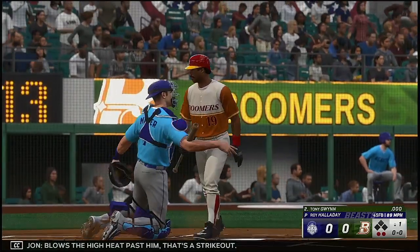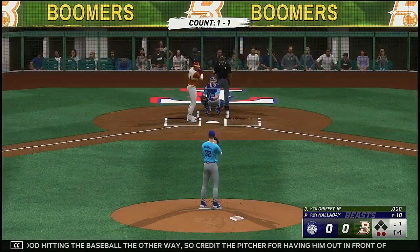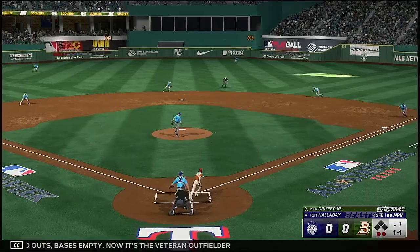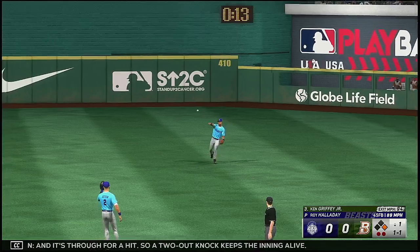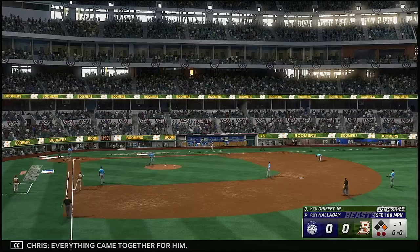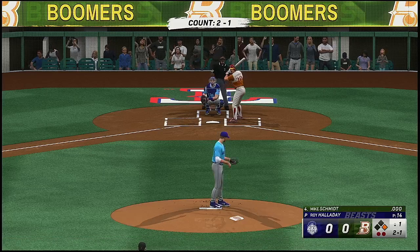Blows the high heat past him. That's a strikeout. He's really good hitting the baseball the other way. So credit the pitcher for having him out in front of that pitch. Clearly he had him fooled. Two outs, bases empty. Now it's the veteran outfielder, Ken Griffey Jr. And it's through for a hit. So a two-out knock keeps the inning alive. Everything came together for him. Just kept it simple. Played pepper with the middle of the infield and took it back where it came from. And there's just no one there to knock it down.